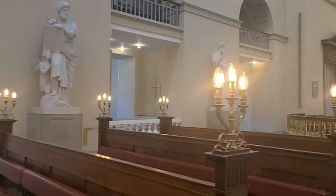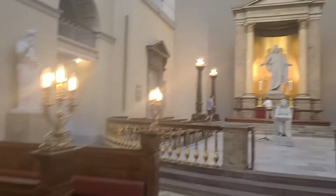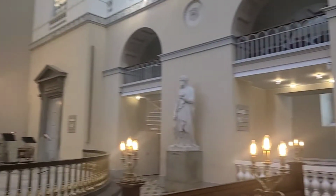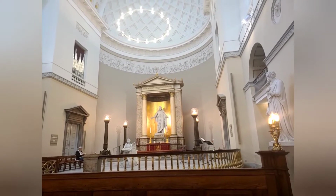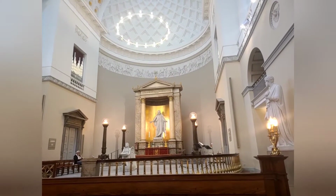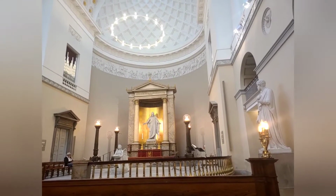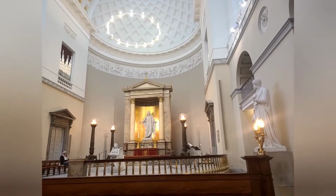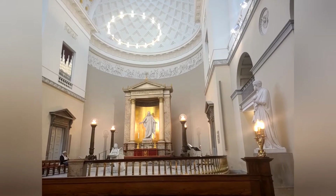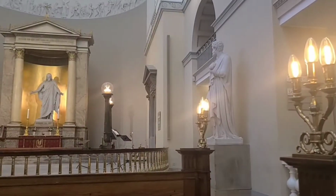The main feature of the church is the 12 apostles, which flank Jesus Christ in the center on both sides. When you look at Jesus Christ in the center, underneath him, there is a little plaque there that says, "Come unto me," which is a reference to Matthew 11:28 in the scriptures.